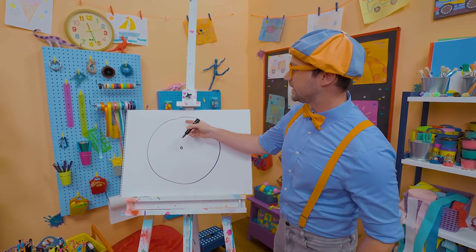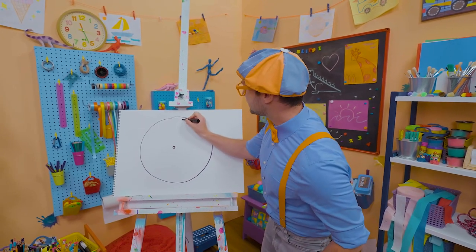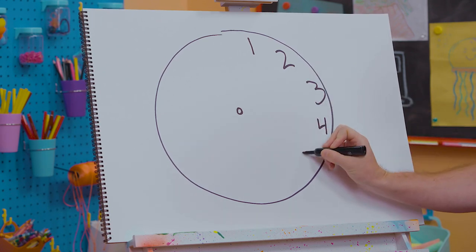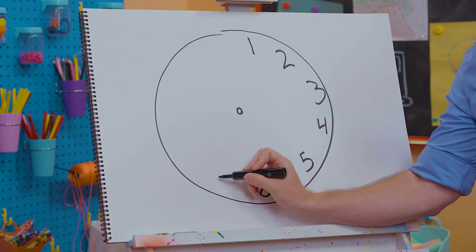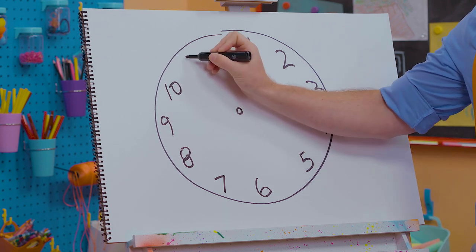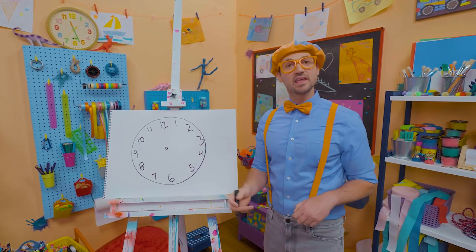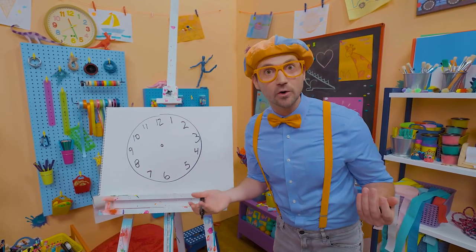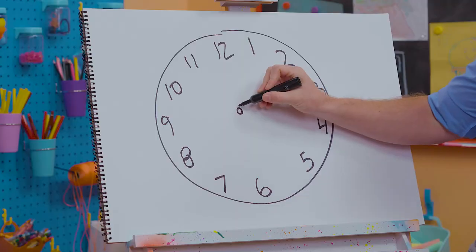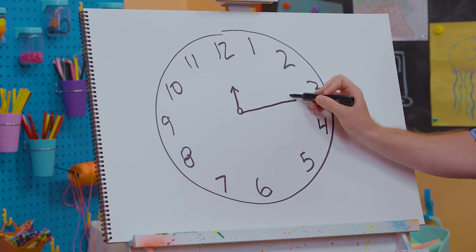All right, to draw a clock, we need to write the numbers 1 through 12 around the whole thing. So here we go. 1, 2, 3, 4, 5, 6, 7, 8, 9, 10, 11, 12. There we go. And there's two hands. Yeah, the shorter hand is to tell what hour it is. And the longer hand is to tell what minute it is. Let's draw the shorter hand pointing to the number 12. Let's draw a long one pointing to the number 3.